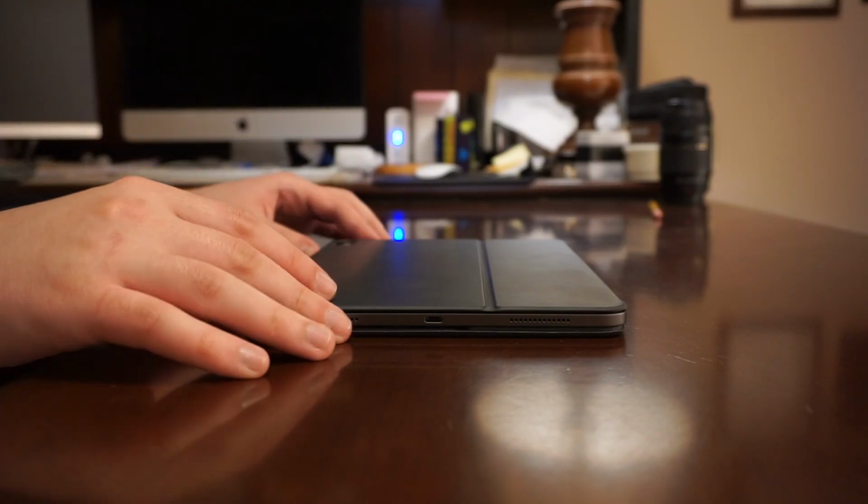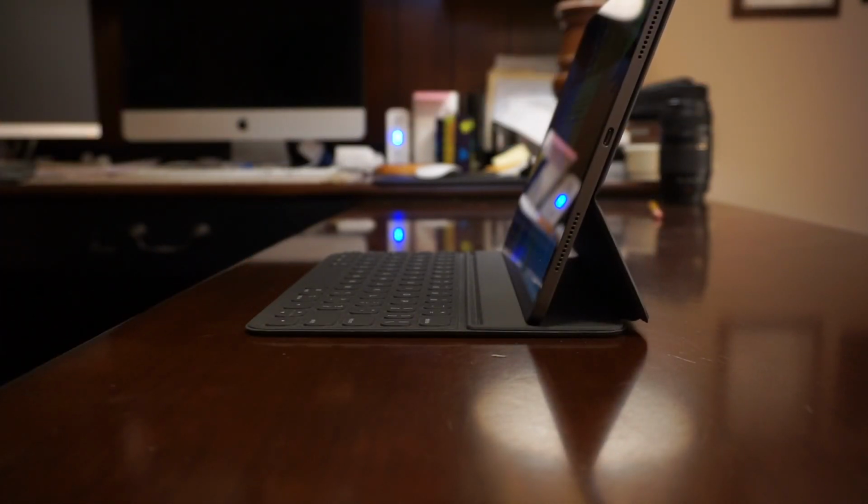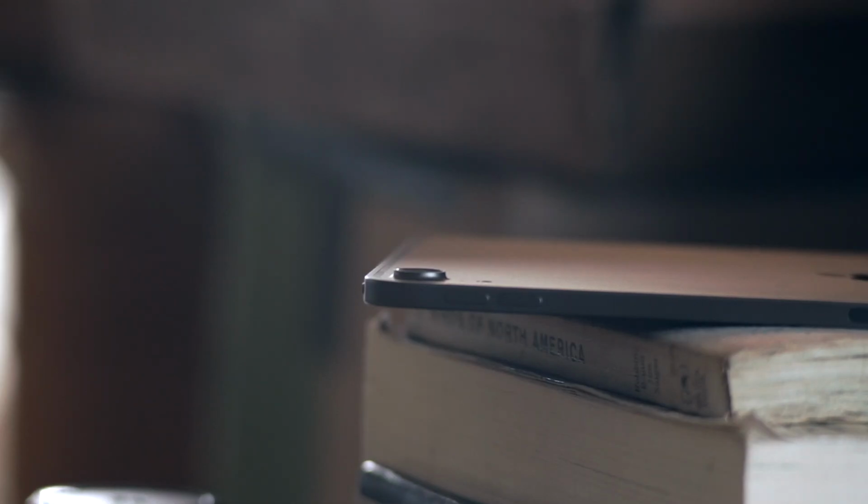And then with the new keyboard Folio, you also have 2 angles to type on, which is an improvement more on the side of the keyboard, not on the iPad, but still nice to have. The iPad's camera is sort of a different story with improvements.